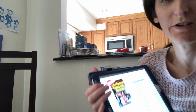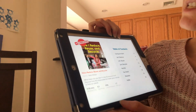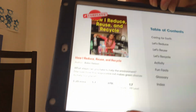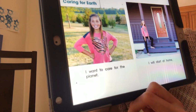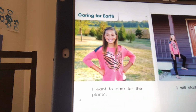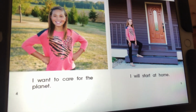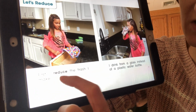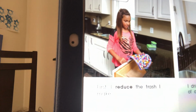Now, I have a book to share with you. This book is called How Do I Reduce, Reuse, and Recycle? It's about a little girl that is showing us ways to reduce, reuse, and recycle. Caring for the earth. I want to care for the planet. Isn't that nice of her? I will start at home. Caring for the planet, you could always start at home. Let's see how she's going to do it. First, I reduce the trash I make. What does that mean? She's going to lessen her trash.